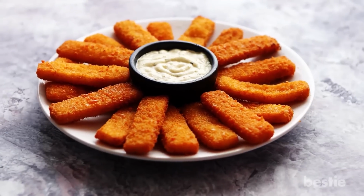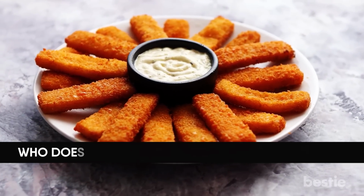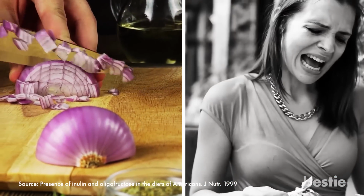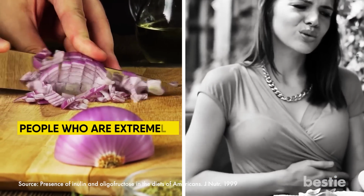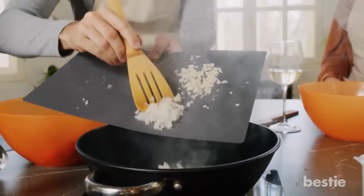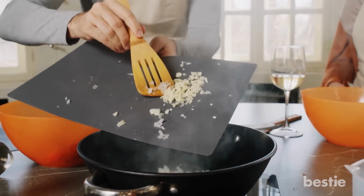Garlic and dips and sauces is enough to make us drool. Who doesn't like garlic knots from time to time? Even though onions and garlic are eaten in small quantities, their dietary fructans are enough to cause bloating. People who are extremely intolerant to this compound generally get the worst digestive discomfort. However, cooking them can make the onion and garlic less effective.